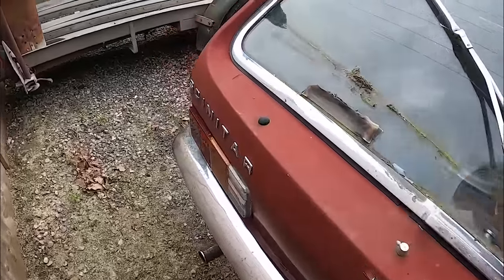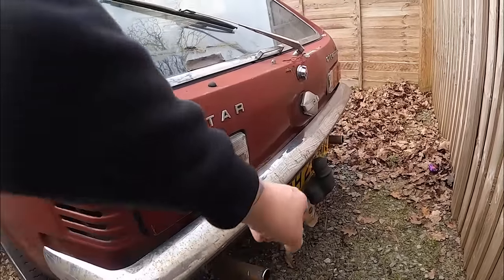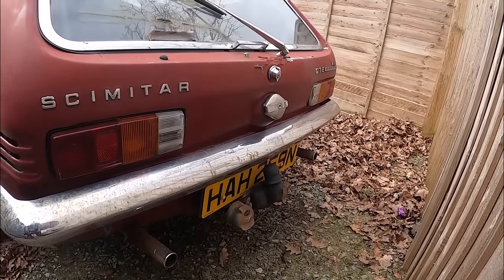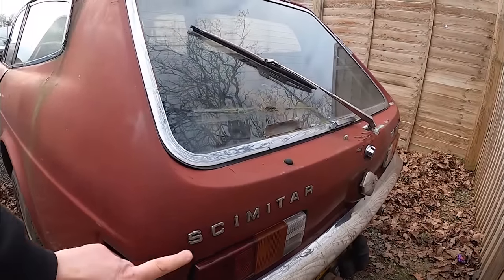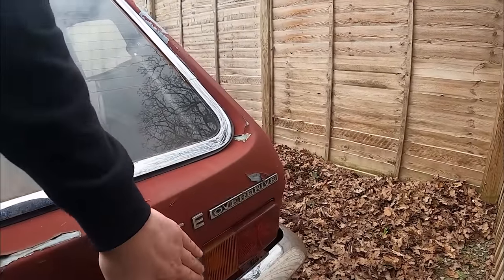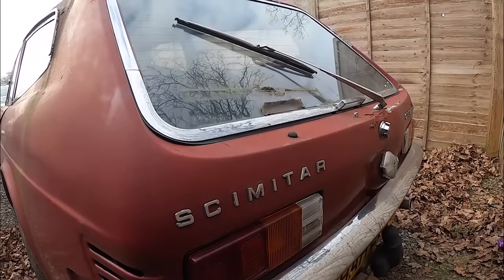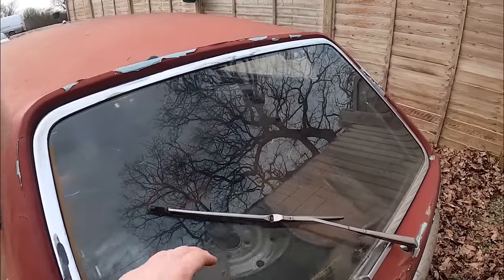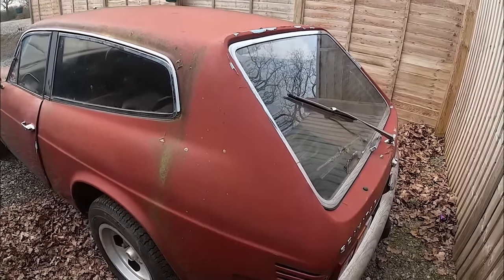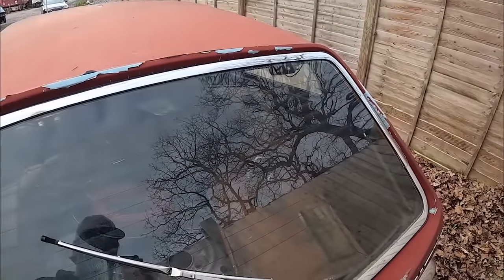Right, this rear bumper's in really good nick. Look at that. Getting a bit of pitting. Twin exhausts and a tow bar. Scimitar. All the badges and everything, they're all there, nothing's missing. Look at these lights as well. Really good condition. Rear tailgate. There we go. I do have a bit of confidence that this is potentially going to clean up quite nice.